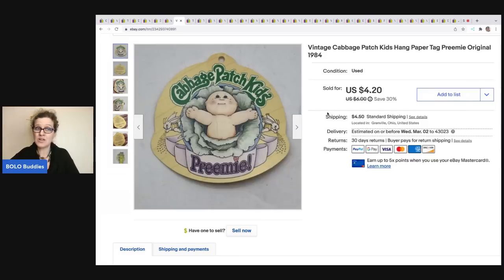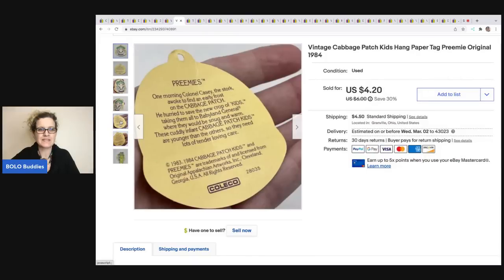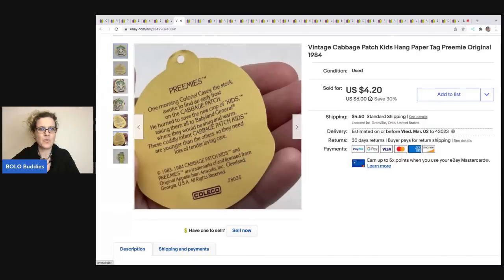I sold this for a best offer of $4, and the buyer was all in for $9.23. And there's the back of the tag. So it's from 1984.